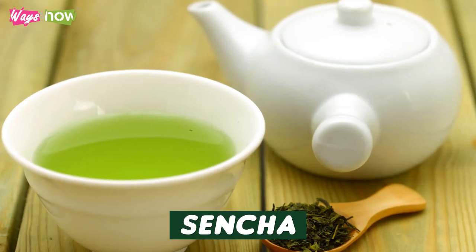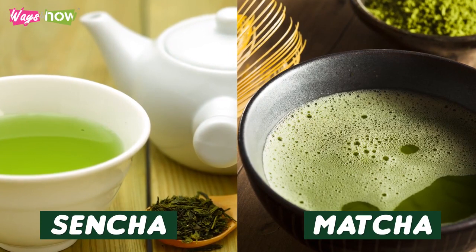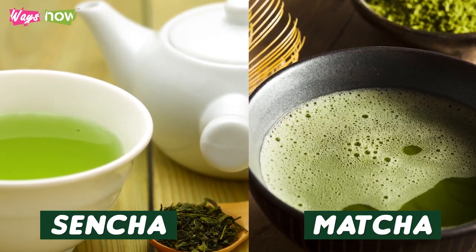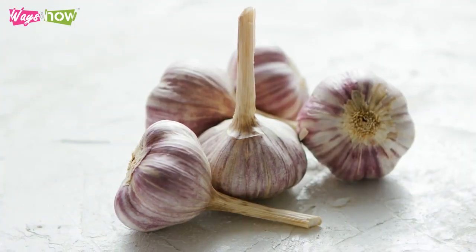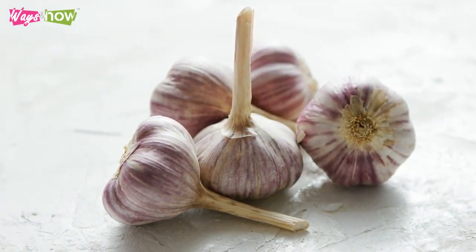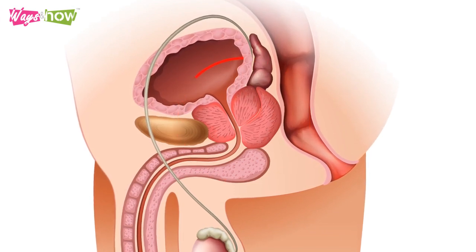Variants like sencha and matcha will help protect your prostate gland and reduce your chances of developing prostate cancer. 4. Prepare meals with garlic. Garlic has many uses in traditional medicine, but for the prostate gland specifically, it is valued because of its anti-inflammatory and antioxidant properties.